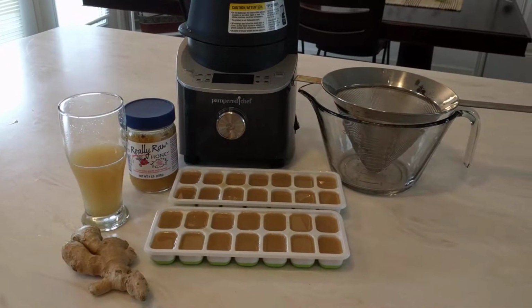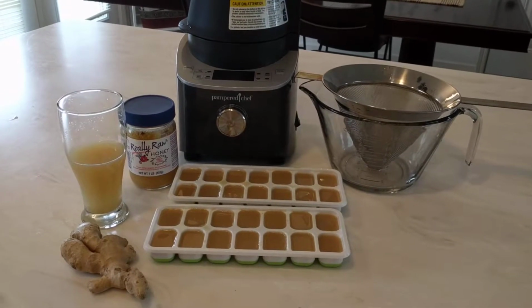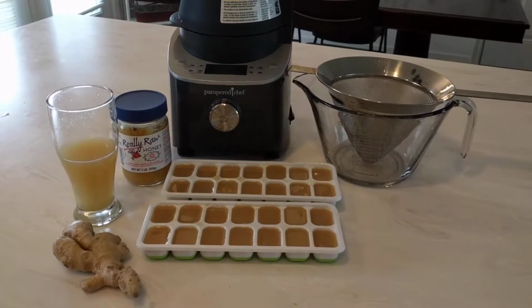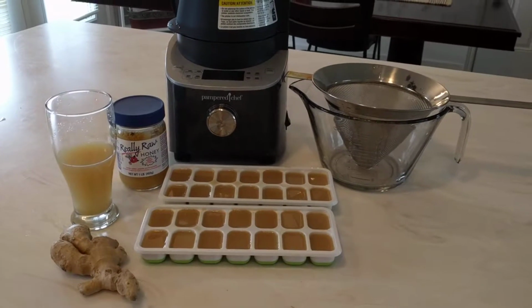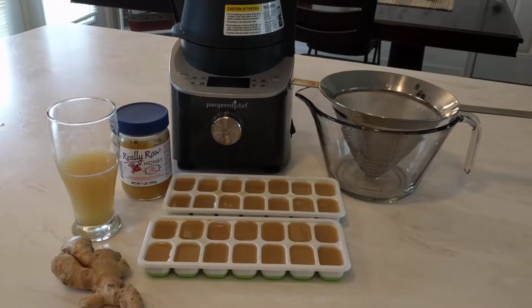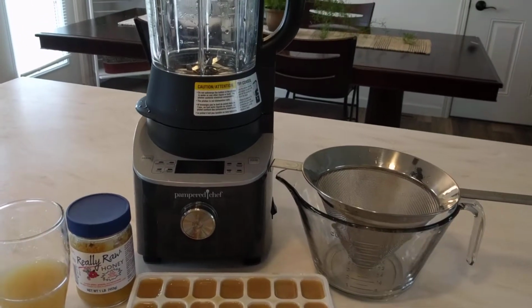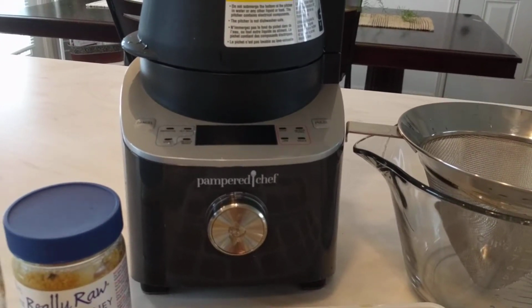I've discovered that daily health therapies really must be easy, otherwise they will not be repeatable and not something that we can carry out long term. So I want to show you a couple of new Pampered Chef tools that have really changed having a daily ginger drink for me. So here we have the new Deluxe cooking blender by the Pampered Chef.